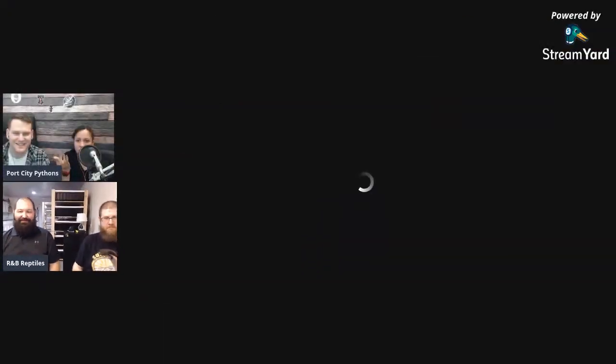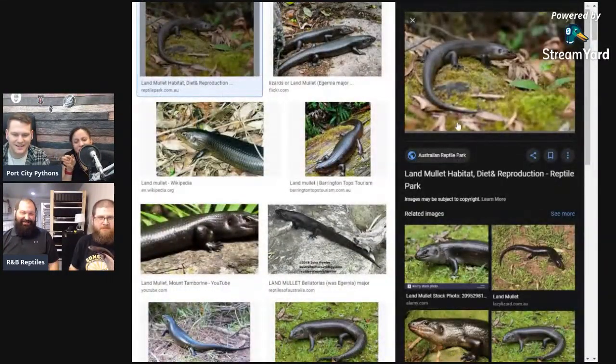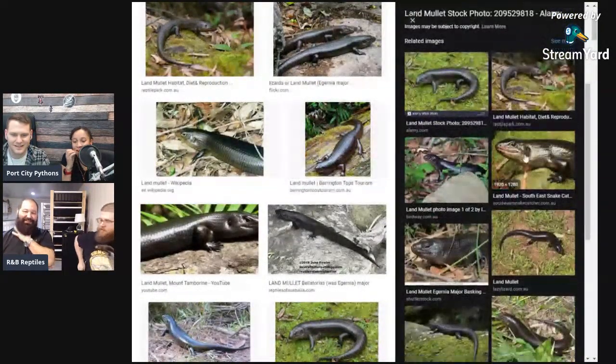You should look up land mullets. Yeah, land mullets, look up land mullets. Those came to the United States a couple of times, but they didn't breed well. It's also a large black Australian skink. Super cool. But what do they look like fat? Can they get fat? I'm assuming they're pretty fat. They're bigger than this guy here. It's like a giant hypermelanistic skink.